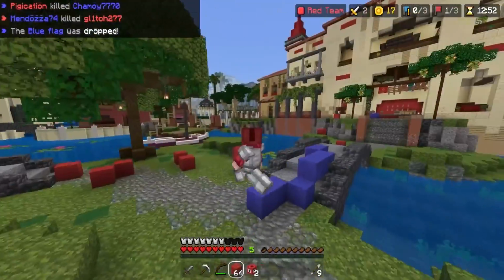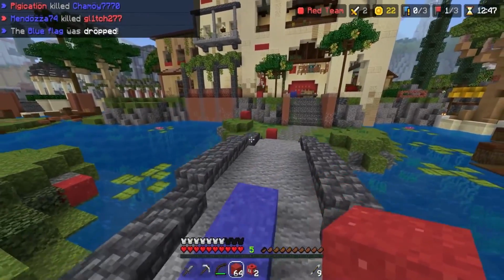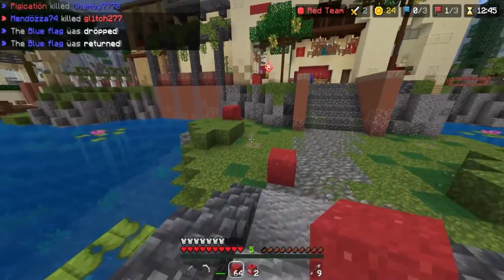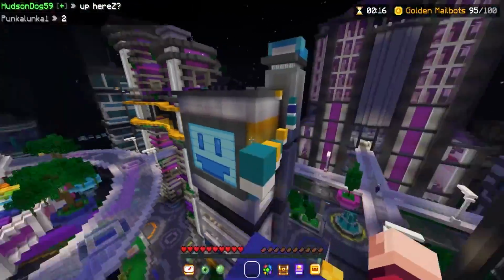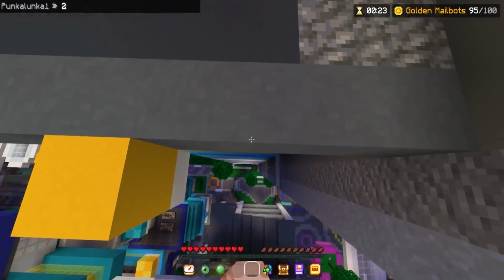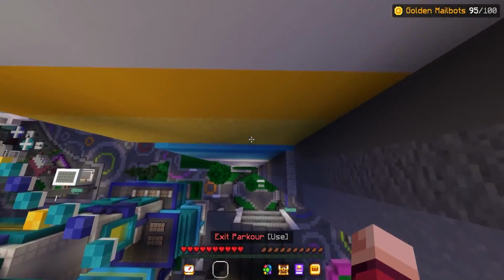The next secret in the lobby is a pretty cool one, as there's a new secret area that can be found in the Hive arcade lobby that not a lot of people actually know about, as it's super new. Anyways, by going to the Mailbot HQ parkour and completing the parkour until you reach this part right here, which is actually right on top of the mailbot sign. When here, make sure you press the exit parkour button.